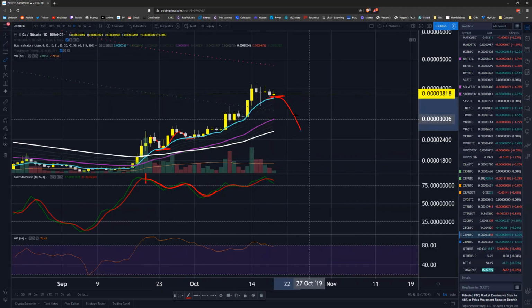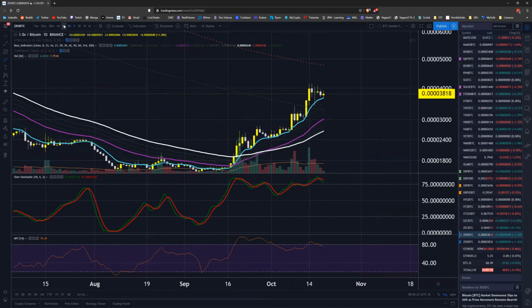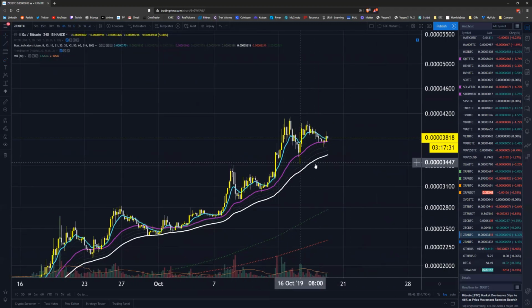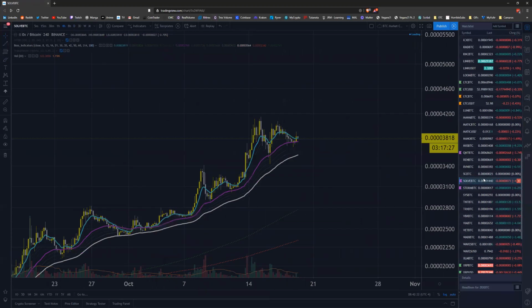I kind of want the deeper pullback just because it's been going up for a bit now, but regardless, the trend is your friend until it's not. So these 4-hour setups are still very much tradable until you take out these higher lows. And that goes for a lot of coins right now.